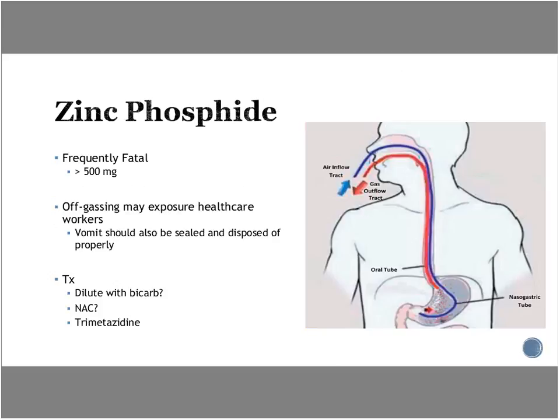As far as management, often if patients take this trying to hurt themselves, it's frequently fatal. As you can see, it doesn't take much. Just over 500 milligrams can be fatal. And this is one that can be dangerous for healthcare workers as well, because the gas coming out of their stomach can be toxic to healthcare workers. That picture on the right shows a method to essentially decontaminate the stomach of the gas, sending the gas somewhere else so they're not exhaling it or burping it back up at us. Their vomit can be toxic as well, because that's going to be off-gassing some phosphine too.